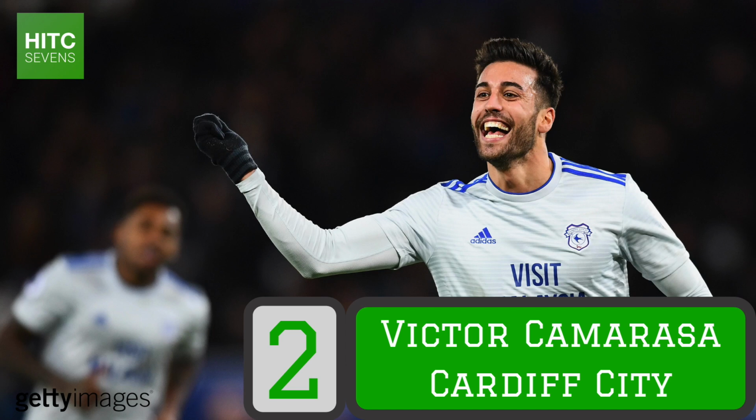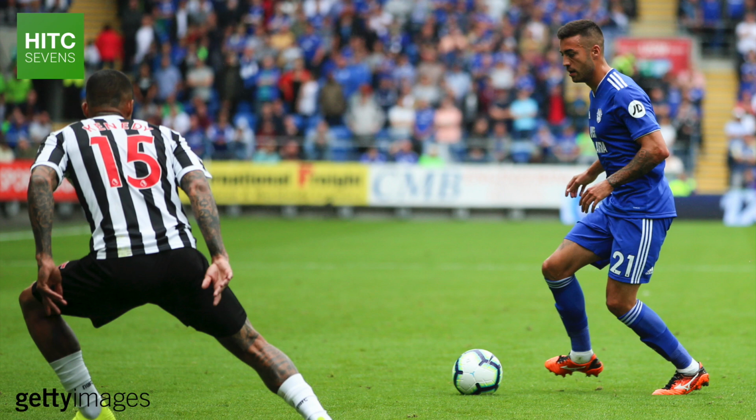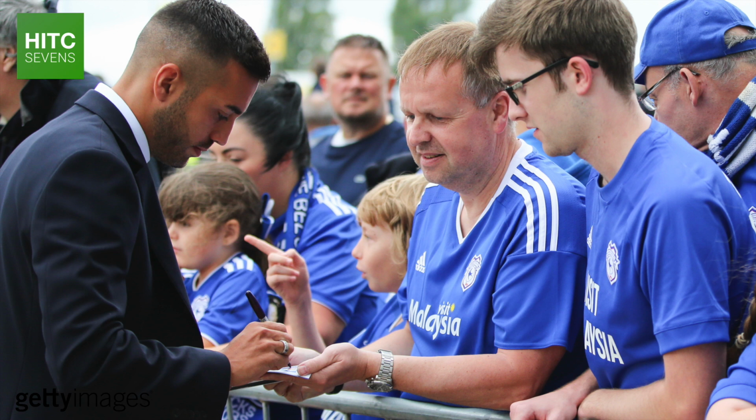Victor Camarasa, Cardiff City. As good as Neil Etheridge was, I think the most impressive player at Cardiff City this season has been Victor Camarasa. The on-loan Spanish midfielder was the club's brightest spark in midfield, and he was named as Cardiff's Players' Player of the Year. Having played as a defensive midfielder at Real Betis last season, little was expected of Camarasa when he joined Cardiff on loan in the summer.